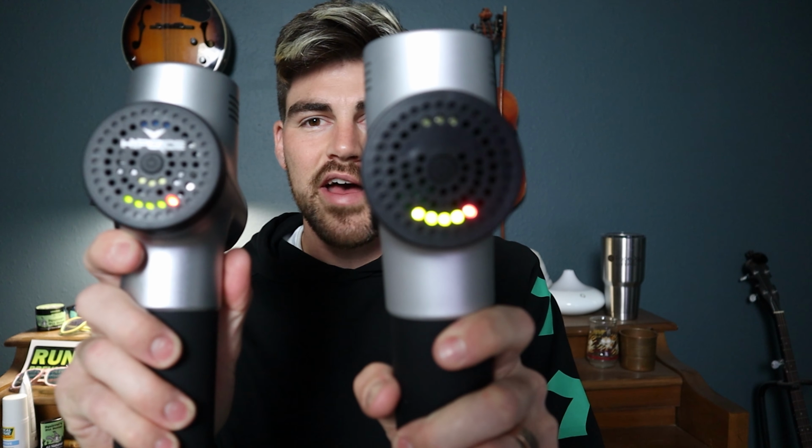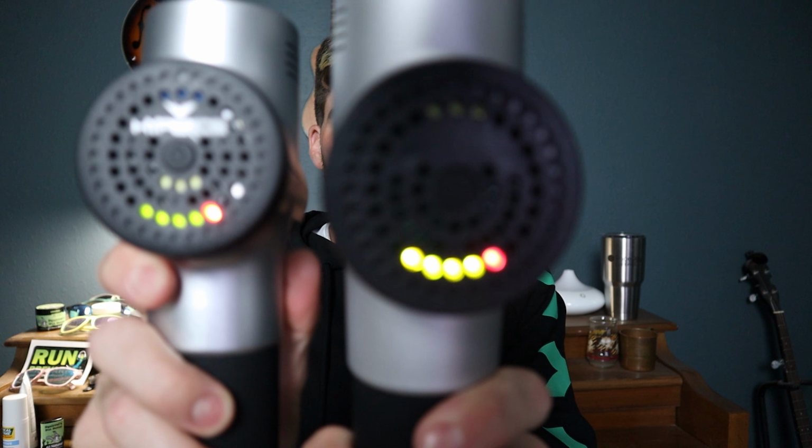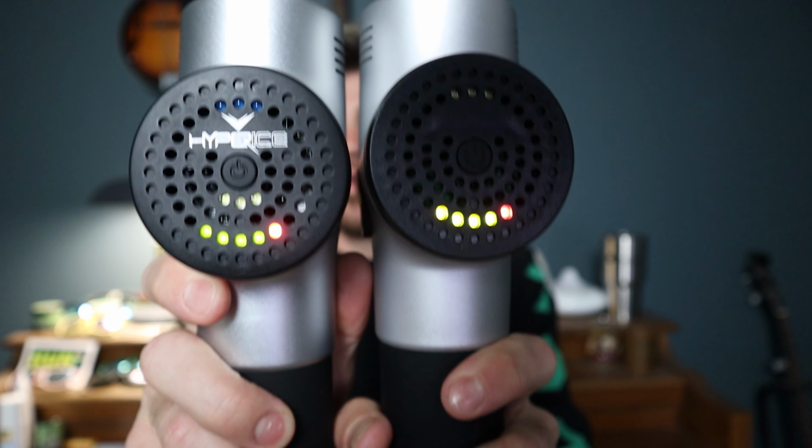So what's the difference? $350, $56. What's the difference? I mean, they're almost identical. Power them on. Even the backs of them are pretty much the same, right? So they're both powered on. They both light up at the end. So go ahead and turn them on. Low power here. This is the cheap version. Low power here.